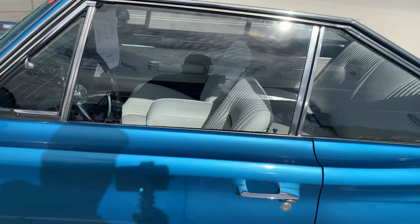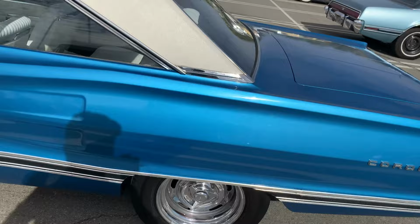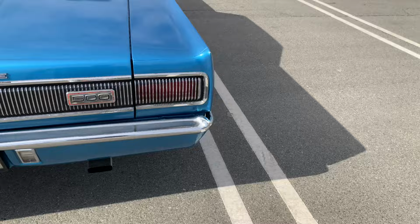Really nice white interior. Looks like it wasn't done that long ago, or they at least kept it really, really clean, because white interior does not keep clean. And it's a white vinyl top car. So that's also kind of neat. This one has that cool panel that goes all the way across the back with the taillights. I'm sure those are like next to impossible to find these days.